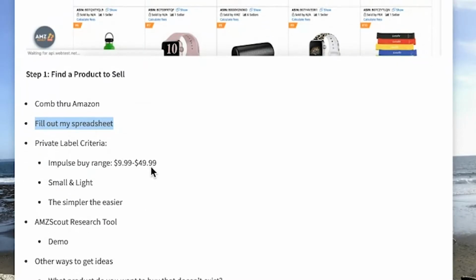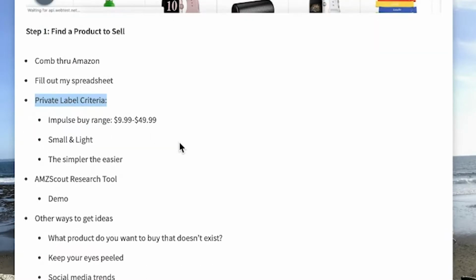And you're looking for product ideas, basically. The private label criteria in general is between 10 and 50 bucks because this is the impulse buy range. Small and light because you're importing from China most of the time. So the lighter and smaller the better, and the simpler the better. Because the simpler it is, the less it's going to break, which means less bad reviews.